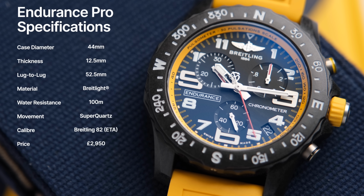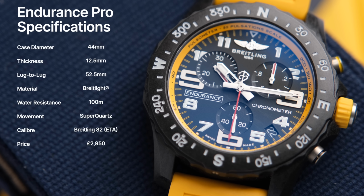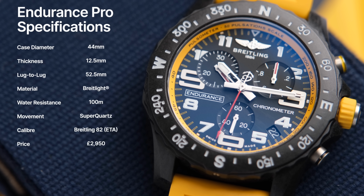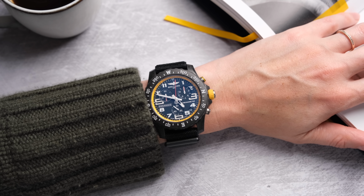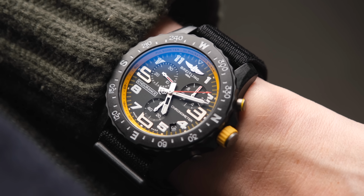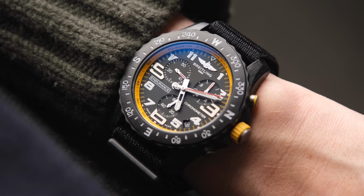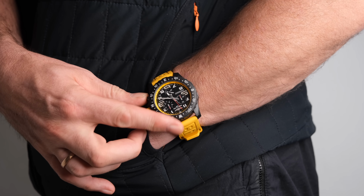Let's talk specs. So this has a case diameter of 44 millimeters, a thickness of 12.5 millimeters, and a lug-to-lug of 52.5 millimeters. These case proportions sound beefy, but it wears a lot smaller than the proportions would suggest. I think the dark case makes it feel a lot smaller. My husband likened the wearing experience to the Speedmaster, but just a little bit larger, which I think is a good reference point. I think of it kinda like a Garmin for someone who doesn't want a screen.